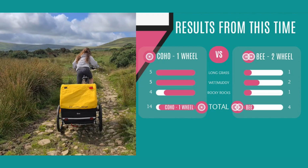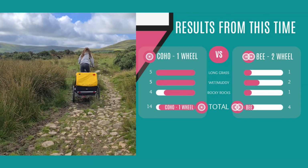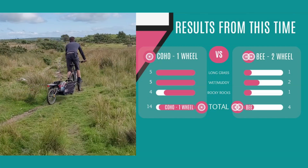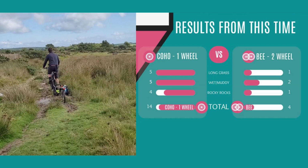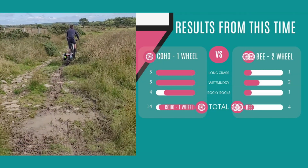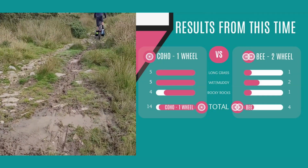This only gets worse when it comes to rocks, nearly being flipped over as it bounces around, one wheel into a rut, another wheel off the top of a rock. The single wheeler, however, is in its element. This isn't extreme use at all for the Coho, so if any of the terrain in this video looks similar to the routes you want to do, go ahead and get a single wheeler.